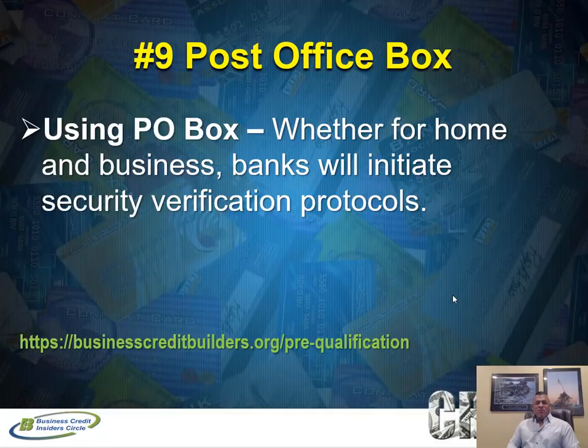Whether for your home or your business, this is just a factor that you don't want to do. You don't want to put a P.O. box on your personal address or on your business address. Why? I don't like to use the word credit flag, but it's a security flag for the banks.